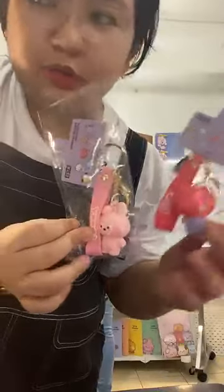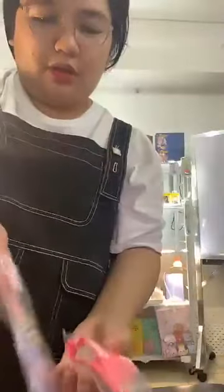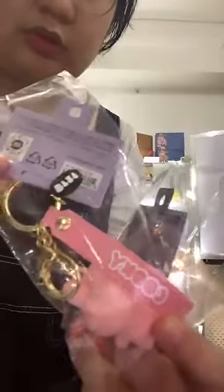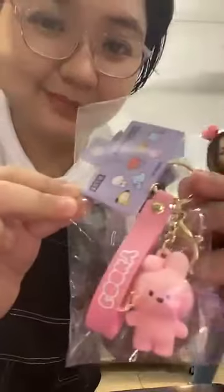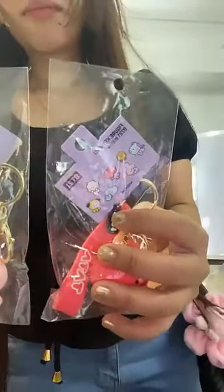TATA and cookie available. So this is the new item. Bago lang po ito. The mini figure. And cookie. And TATA. Check out na lang or remind na lang po kayo. So, this is new. Bago lang po yung keyring na yan. So, this is also authentic from Korea for 628 pesos each.